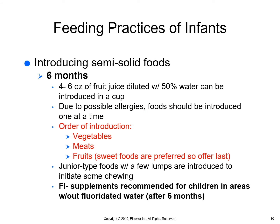So with the introduction of semi-solid foods at 6 months, 4 to 6 ounces of fruit juice could be given, but we want to dilute that with 50% water. It can be introduced in a cup. Due to possible allergies, food should be introduced one at a time.